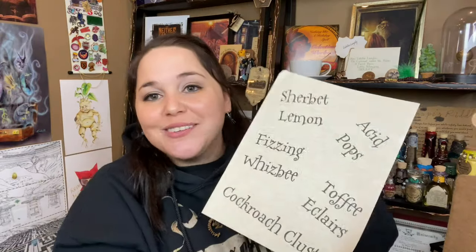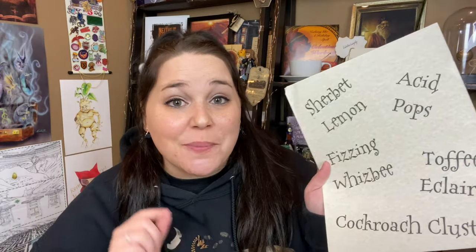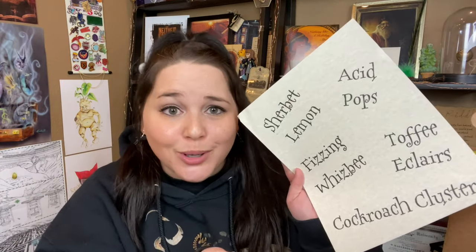Y'all, when I say this is heavy, this is heavy. Right on top, we have the spoiler sheet, and I love that they designed it with the passwords that Dumbledore used to get into the Headmaster's office: Sherbert Lemon, Fizzing Wisby, Toffee Eclairs, Acid Pops, and Cockroach Clusters. Oh, that is hilarious. But we will save this for last.